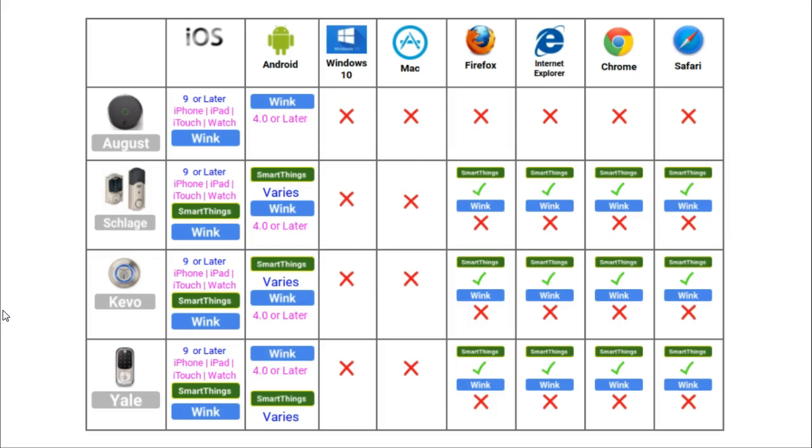Remote access for iOS or Android devices is provided via specific apps for different home automation systems, such as Wink or SmartThings. Remote access can also be granted via web browsers. The Schlage, Kevo and Yale can be remotely accessed via a web browser as long as they are connected to the Samsung SmartThings system. The Wink system does not allow remote access via a web browser. I don't think that the August lock can be remotely accessed via a web browser either.